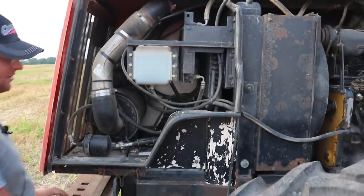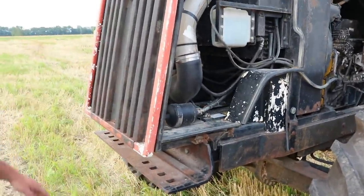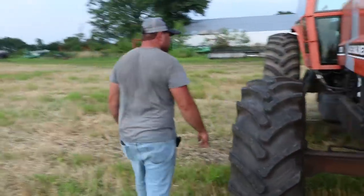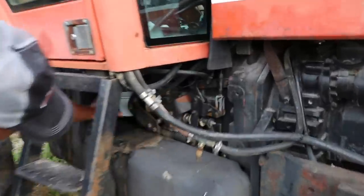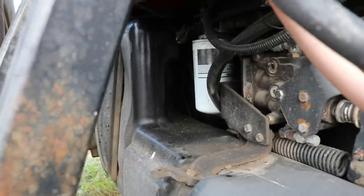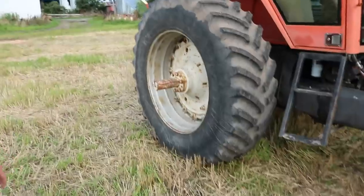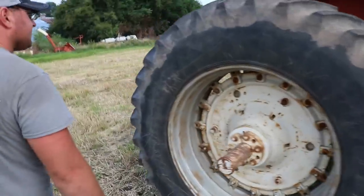They added the extension to the front frame, and they included the batteries up front to make room for the 4W305 transmission in it. This clutch housing down here is a lot bigger than what the 8000 would have been. And also the rear tires were 20.8-42s, which would have been the biggest at the time for row crop tractors.